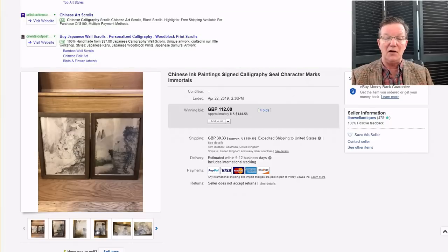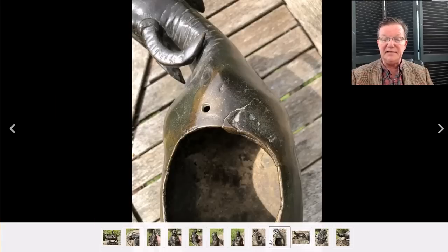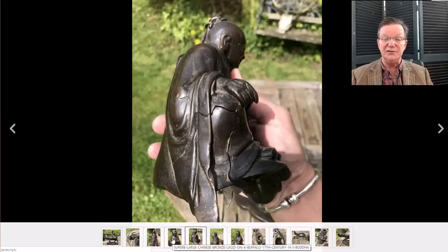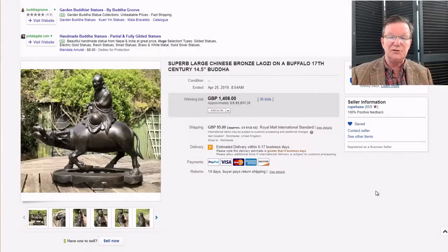All right, and then onto the Lohan on the ox, on the water buffalo. This was a nice bronze. He had it as 17th century. I thought it might have been 18th, but at any rate, it was an old one. It was 17th or 18th. It was a nice one. Nice detail here. Had some minor issues, but nothing too significant. And it did well. It brought $1,817, which was a good price for that.